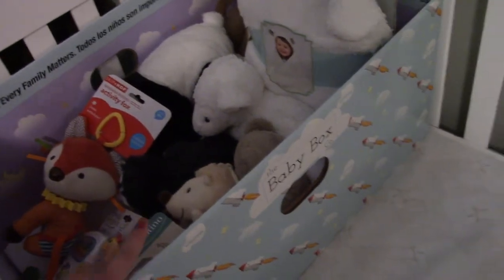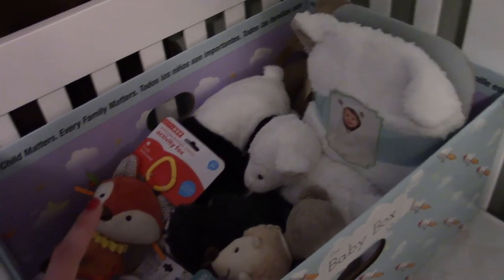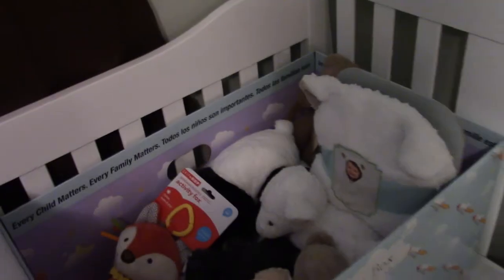She won't be sleeping in here at first. We haven't even unwrapped the crib mattress yet because we may be getting an unused crib mattress from a cousin, in which case we might return this one. This is the baby box that I did the unboxing of, and it's currently just full of stuffed animals. One thing I might try to do, or have my husband do, is find the pet net we have sitting somewhere in the garage and hang it up, maybe in the corner up here. But other than that, we're pretty much done.